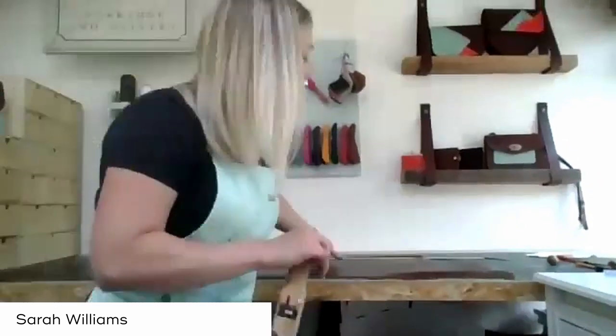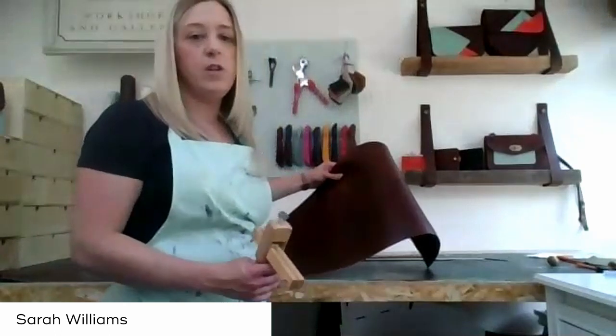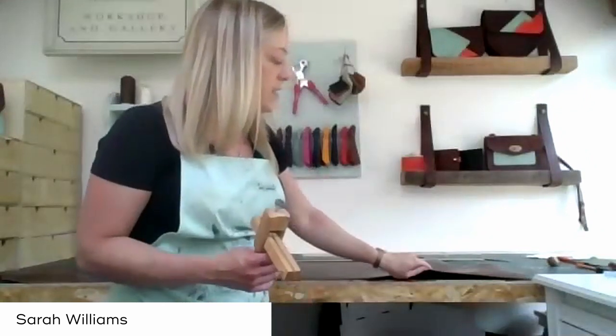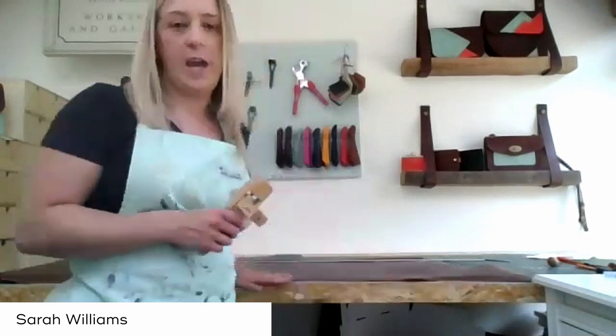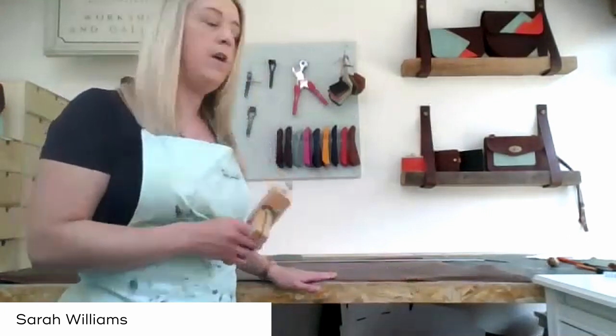So over here I've got a nice thick piece of leather. This could be for a belt or for a bag strap. The leather would need to be nice and thick. This is about 3 mil thick, and it's all vegetable tan leather. You need to have a straight edge to start with, so that edge would have been cut with a ruler and a knife.